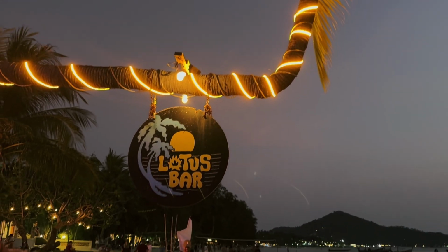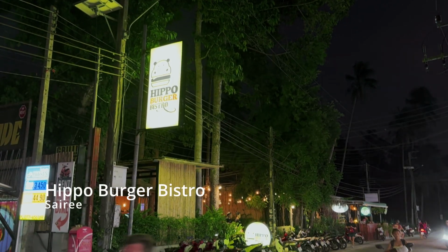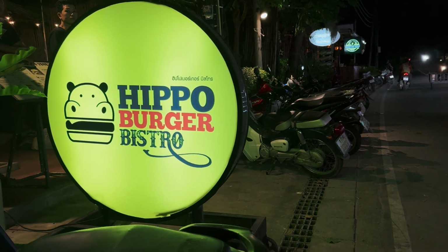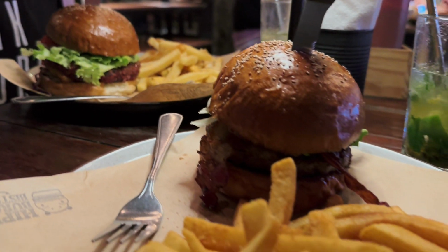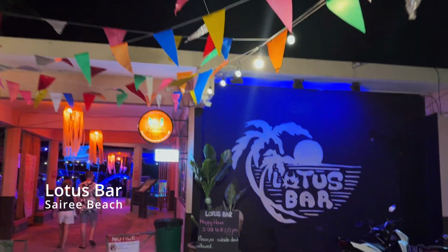After the sun had set, we'd worked up an appetite, so we went on the search for dinner. We landed on this newish burger restaurant on the main road near the gas station, and seriously, these burgers were phenomenal. The plus side was that they did a great veggie burger for Damien. I got the bacon and cheeseburger, and it was one of the best I've had on the island.